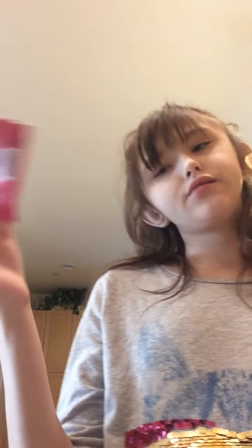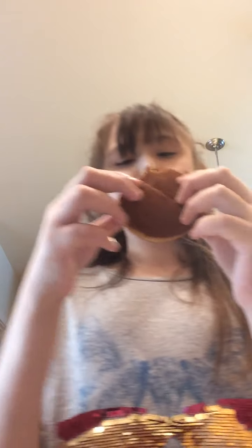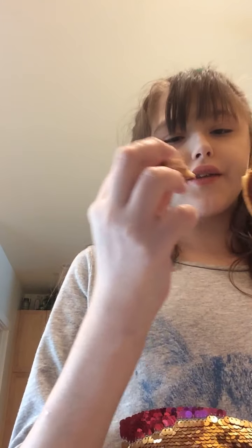Yummy. It's like... Tastes like kind of a pancake with maple syrup on it, and I'm not joking. This is really good. It's really light and fluffy. Here's the inside, if you guys want to see it.